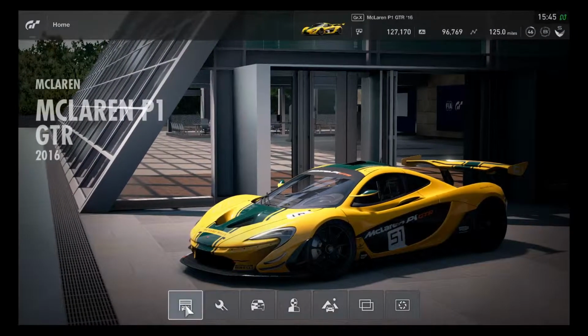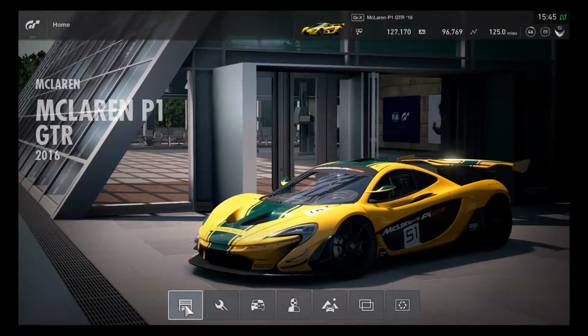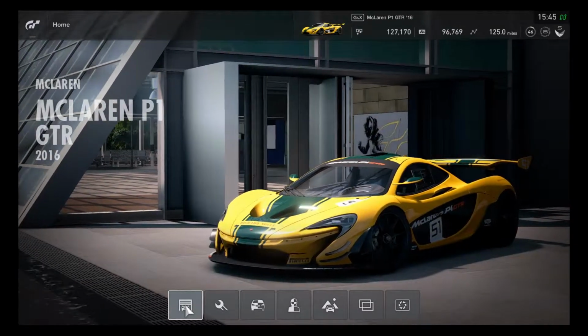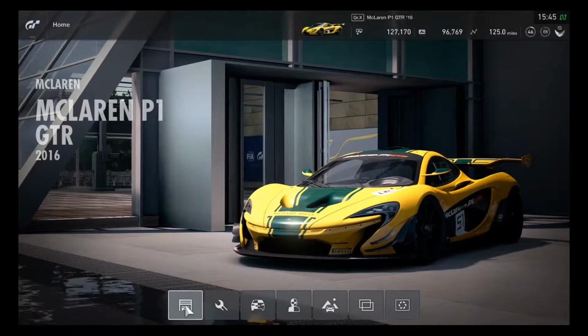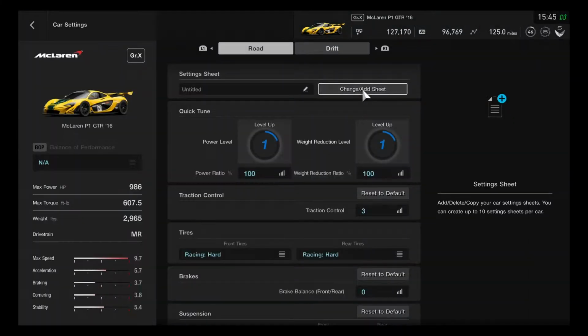who just really want a road car version of a McLaren P1, but now they just brought a McLaren P1 GTR 2016 race car. So for this time trial on Gran Turismo Sport, because this is going to be a very excellent strong race car that has a lot of good performance, we're just going to have to take a good look at the settings for it.